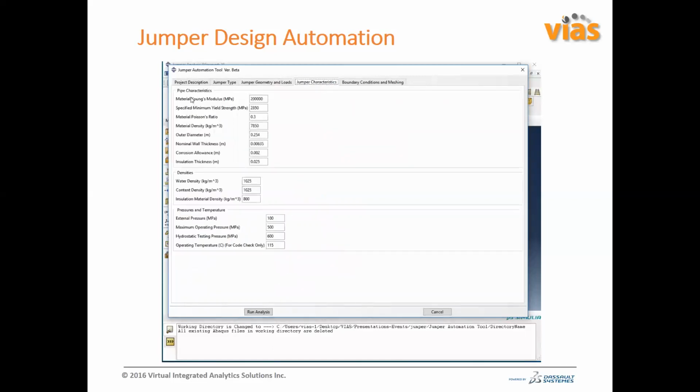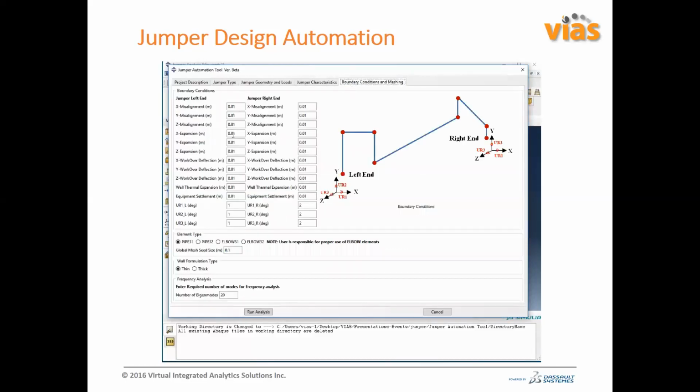These are more on the material characteristics, densities that we are going to use, and also the operating condition, pressure and temperature. Again, all these parameters can actually be read from a file. So you can create an input file where you can just upload it, and all these boxes will be automatically populated, which also gives you the batch run capability.